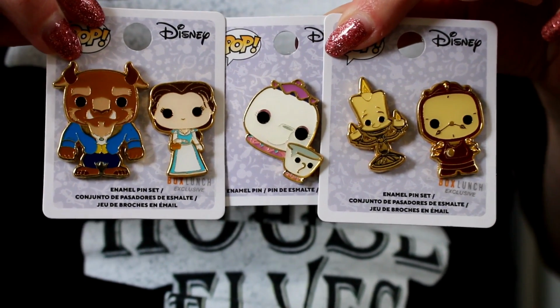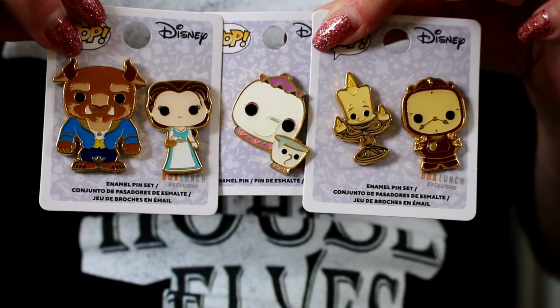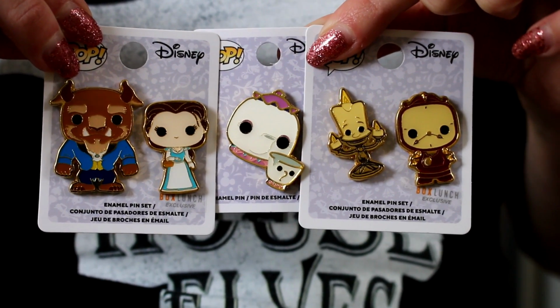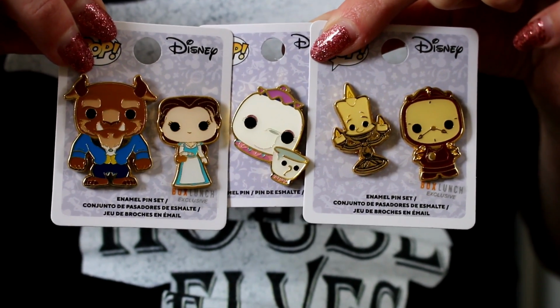So altogether this I guess cost me about $30, and I think that was a really good price for 5 awesome pins. I cannot wait to put these on my Belle pin board, which will be coming up this month, guys. I promise I will be showing you so many princess pin boards this month.